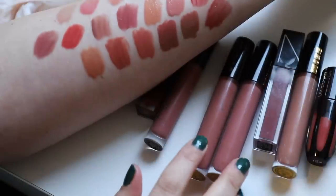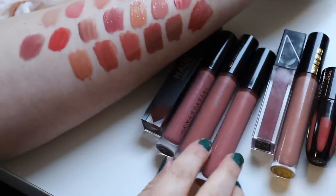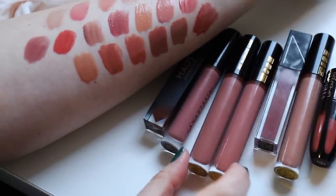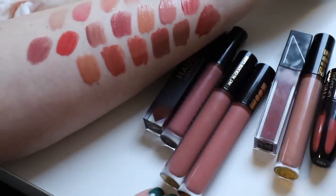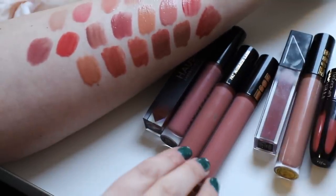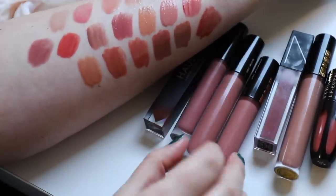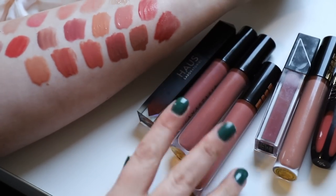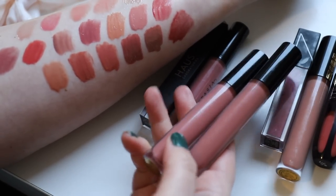Lastly, I did swatch the two Pat McGrath lip glosses that look very similar. So these two here. And yeah, they're very similar, but I'm going to keep them both because these are sort of my standard lip gloss color that I go to all the time. And it's nice quality. It feels nice. It looks nice. It's sort of like have one in your handbag, have one at your makeup table. Like, yeah, they're so similar that they're interchangeable, but they're my sort of favorite type of lip gloss, so I'm not going to get rid of them.